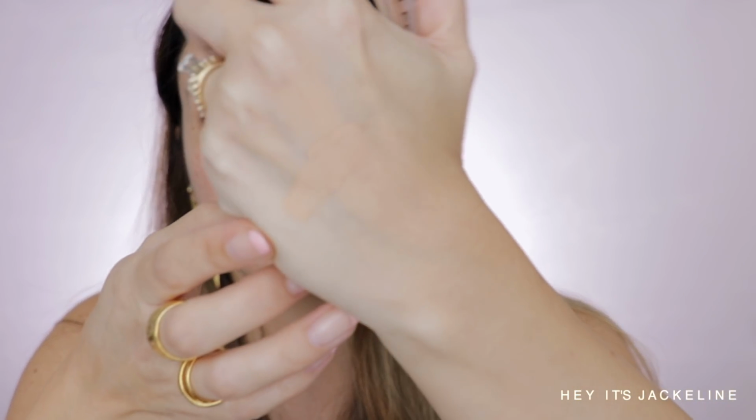And let me just feel the texture first. Oh yeah, it's very creamy, balmy, and it doesn't have any particular scent to it. Let's see. Okay, I think this could be a good shade for me actually. So that's that.